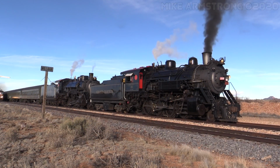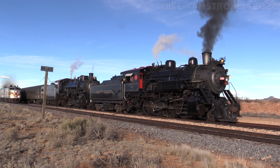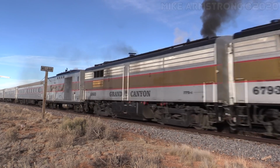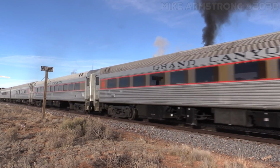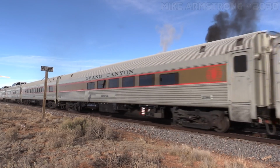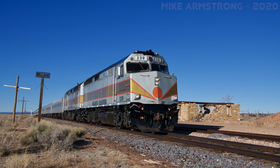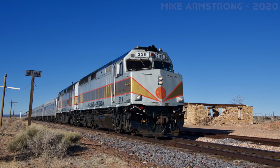While at one time the railroad was known for running their daily summer service to the canyon with steam locomotives, diesels have now taken over as the primary mode of power year-round, with the steam engine still pulling a small number of trips on select Saturdays. The railroad has an interesting mix of passenger diesels on its roster.